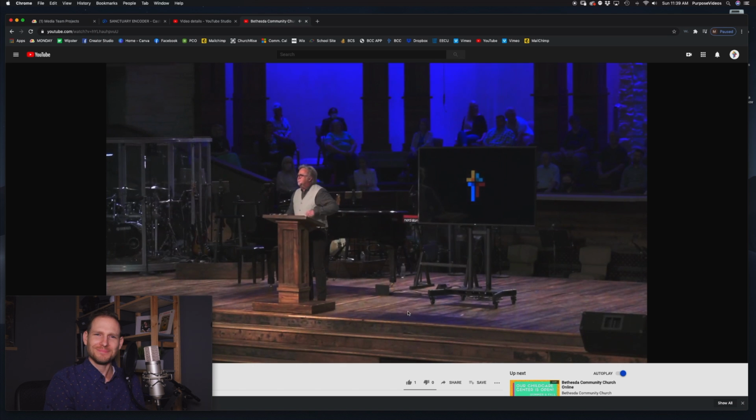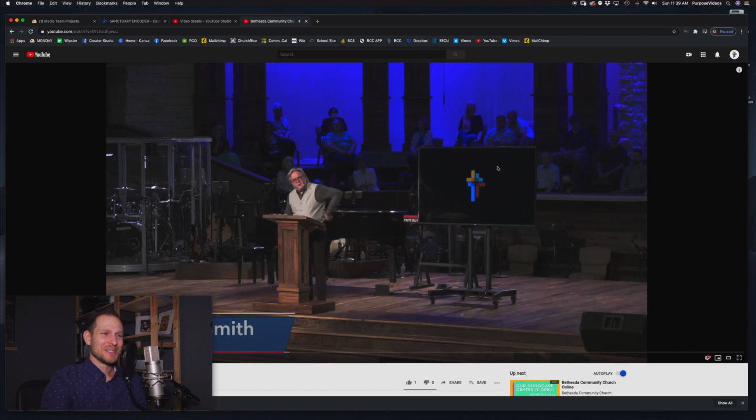Good morning, Bethesda. Anybody notice anything different about what's going on the platform? You will notice that we have a television on a rolling stand on the platform now. This takes place right after the video announcements, and it is the message portion of our service. Believe it or not, we now have a rolling TV on the platform for when Pastor Dan is preaching. And it's pretty exciting. There's a lot of cool things that we're going to be able to do with this.